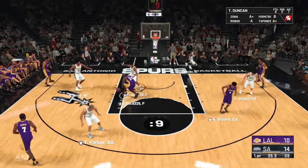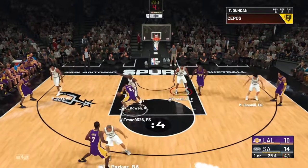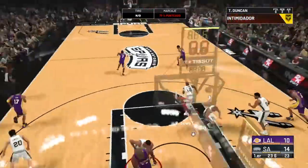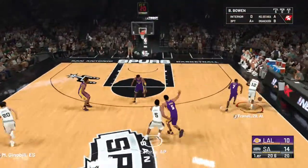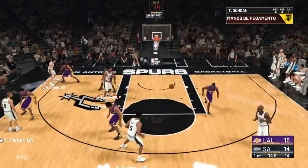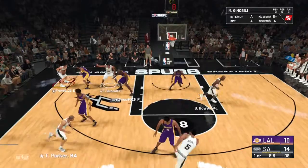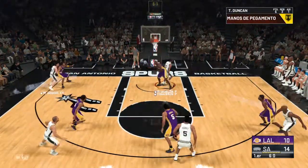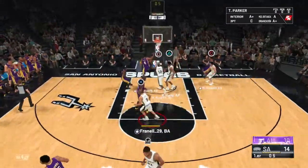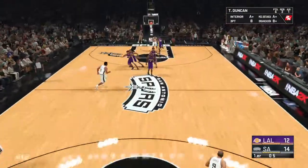Now here's Bryant. The Lakers got to get one up. Late clock. O'Neal misses. San Antonio leading. Driving in. Bowen. Pass to Horry. Down low. Here's Duncan. Rebounded by the Lakers. Here's Bryant. And then Bryant with the dunk. That's just a product of good pass work. I mean, nice team basketball right there.